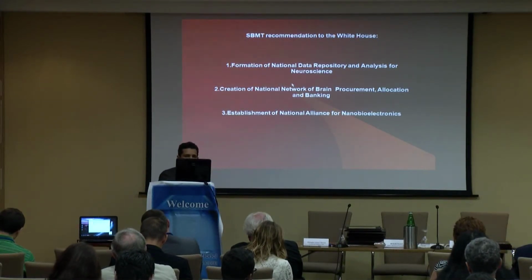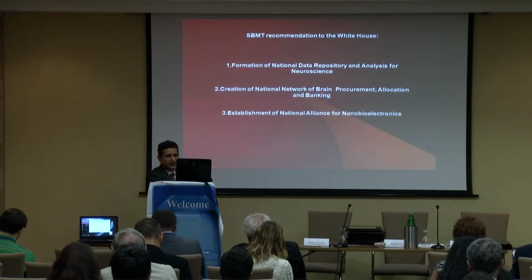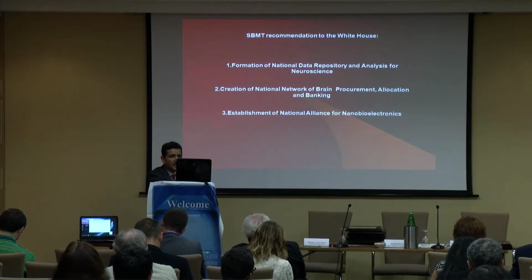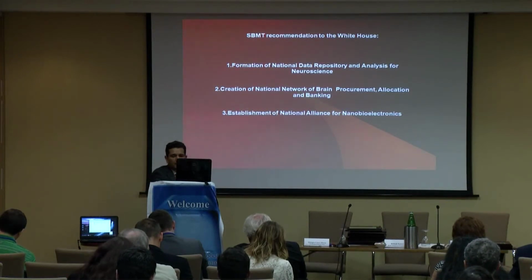The second part of the initiative is creating a network of brain banks. So we actually provide tissues to scientists who could investigate the human brain. And the third one is basically integration of nanotechnology, stem cell, and device and imaging.